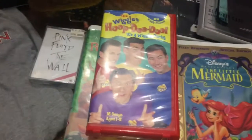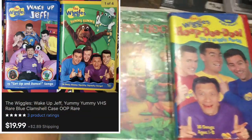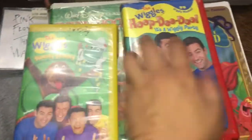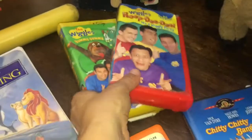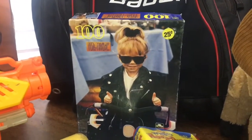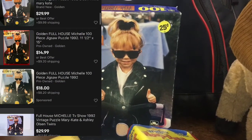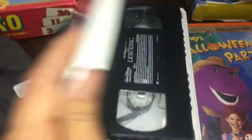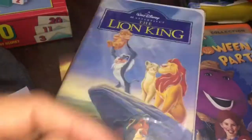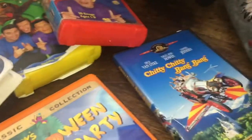Then we have the Wiggles. I'm probably going to lot these up together, and looking online, it seems like these sell better when lotted together. So that's probably what I'm going to do. Now, what I thought was pretty interesting is that vintage Full House with Michelle on the cover. That little puzzle is actually worth some money, guys, so if y'all see it, make sure you pick it up. Then we picked up this Lion King, and that one, of course, is going to be that Masterpiece Collection, so it's not going to be near worth what the Black Diamonds are worth.